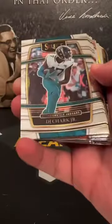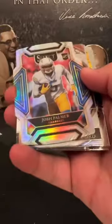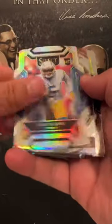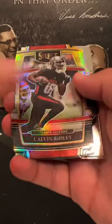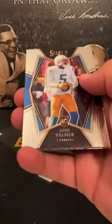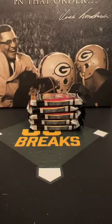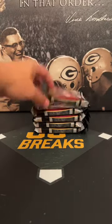Peyton Manning, Farmouth, Shark, Wangwu, Debo, Stokes, Pitts, Ridley, Josh Palmer, Silver Club, Stafford, Gainwell, Stokes, Ridley, Mari Cooper, Josh Palmer, Robinson, Palmer, Jackson, Gainwell, and Marcus Allen. Not another dud pack. All right, what, 5 to go here?